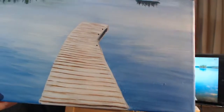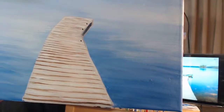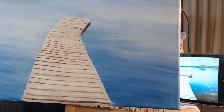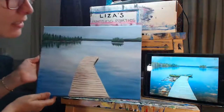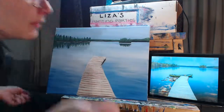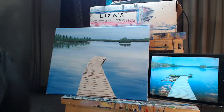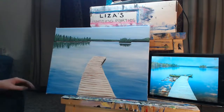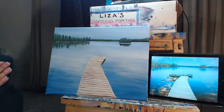Okay, so that's the way my dock looks. I just put a little bit of white on top of it too, and I have the lines for the boards, and it kind of fades out and gets smaller as it goes further away. I put those little dots in there, they don't really look like they're sticking up, but maybe they're where you can hook things, I'm guessing. I don't know much about docks, so I don't know exactly what you do with that. Okay, so now we have that going.